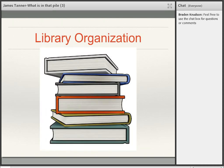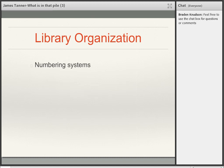First of all, we're going to look a little bit at library organization. How do libraries organize their material? Have you asked yourself this as far as your own systems, perhaps? I do know people who have set up their own personal library system, and it works for them. So this is one method of organizing. So what do they do? What's the basis of library organization?